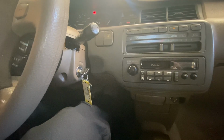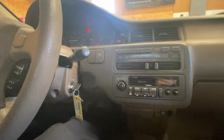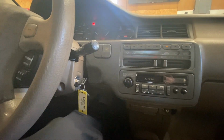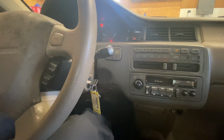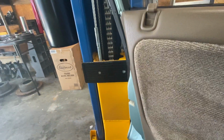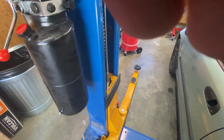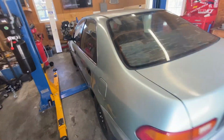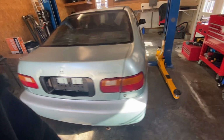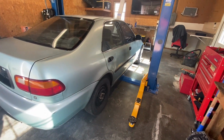Doesn't quite feel like a master cylinder, so we'll hope it's a set of back shoes that are worn and way out of adjustment right now. But let's go ahead and get it up in the air. All right, so I don't have the lift that kicks the poles out so you can open the door wider. So you have to be a little careful. So I think we're a little too far forward.